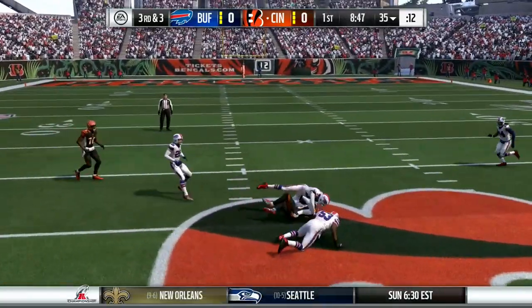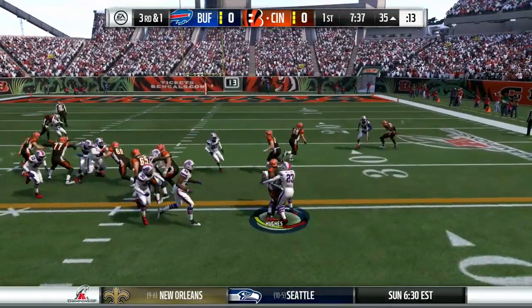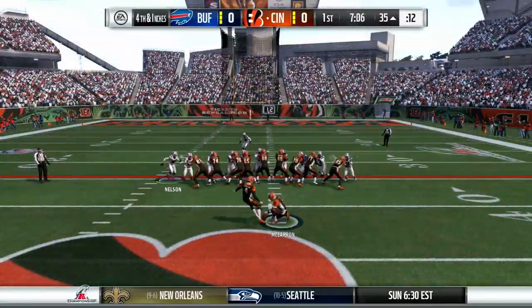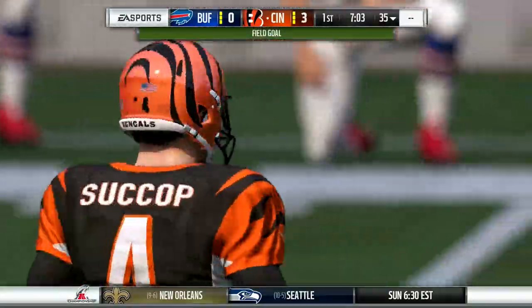Andy Dalton hooks up with Pierre Garçon over the middle. And now on the 35, it's 3rd-and-1. Gio Bernard is stuffed by two Bills defenders. It's 4th-and-inches. They settle for a field goal. Makes it a 3-0 Cincinnati lead.